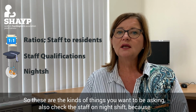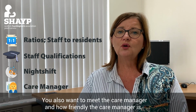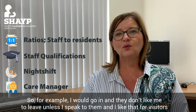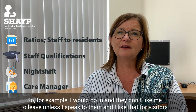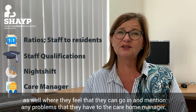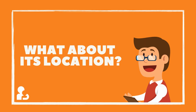Also check the staff on night shift, because sometimes I have seen care homes where they have very skeleton staff on night shift. You also want to meet the care manager and see how friendly the care manager is. For example, when I'm going, they don't like me to leave unless I speak to them. And I like that for visitors as well, where they feel that they can go in and mention any problems they have to the care home manager. What you don't want to do is go home with a problem that you found when you visited your loved one.